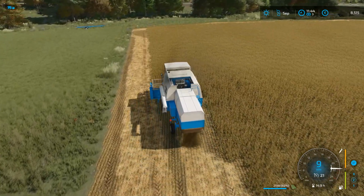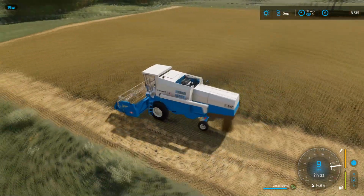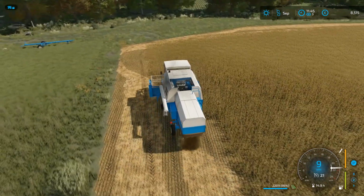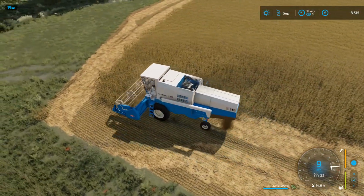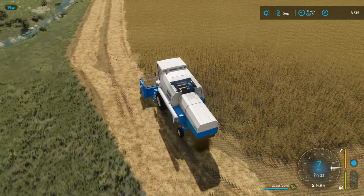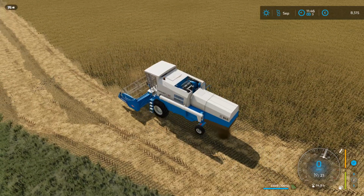This is a little bit more than I was kind of expecting from a field this size. But maybe he'd done a lot of work fertilising and treating it and stuff like that, so it's got a better than average yield perhaps. That's cool. Let's see, I think this is 2,300 litres. Yes, there we go.